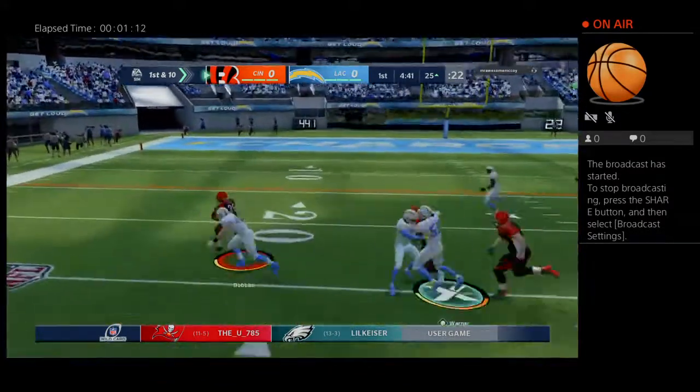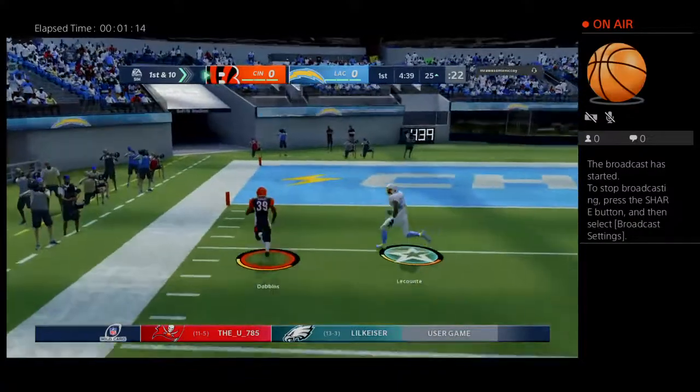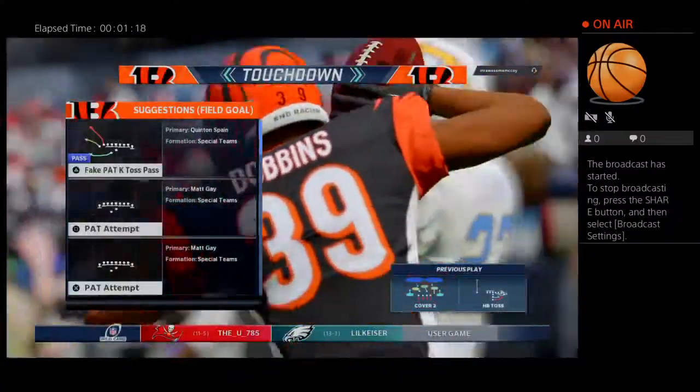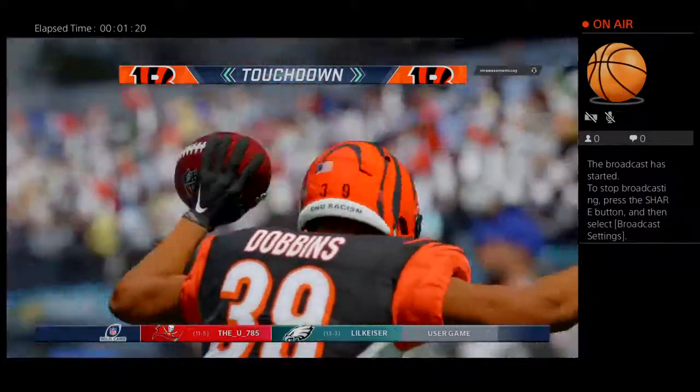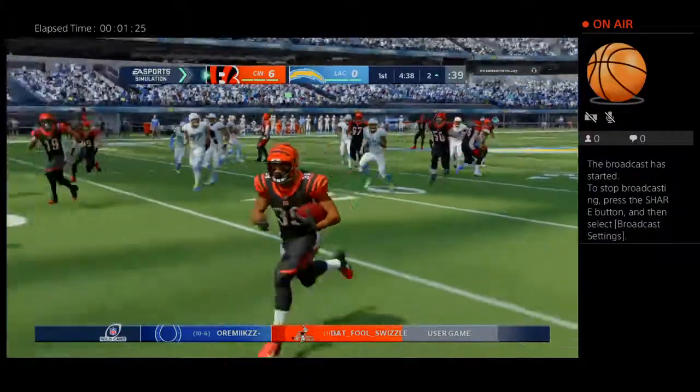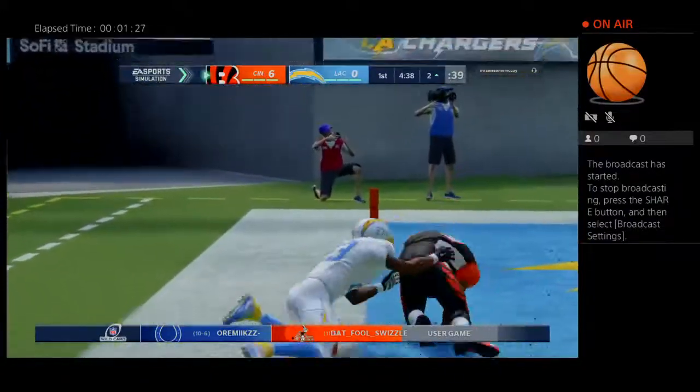First carry for the former Buckeye, J.K. Dobbins. He'll have a first down inside the 10. And he'll take this into the end zone for a Bengals TD. Cincinnati, 25 yards to the house. And the Bengals are going to take a first quarter lead.